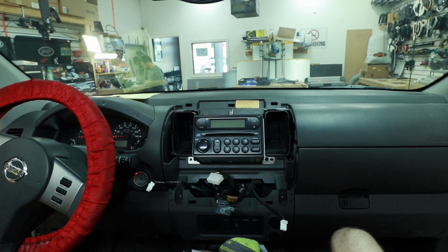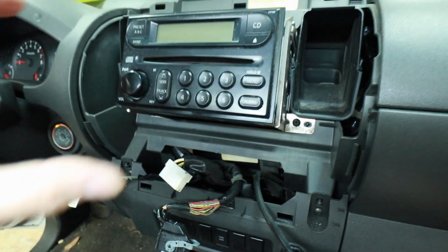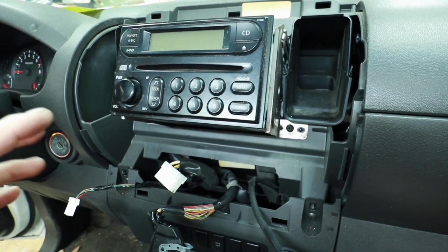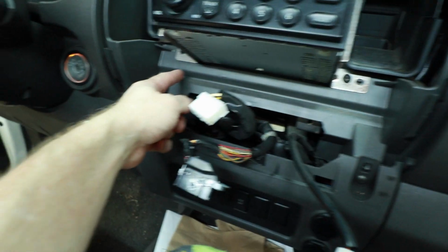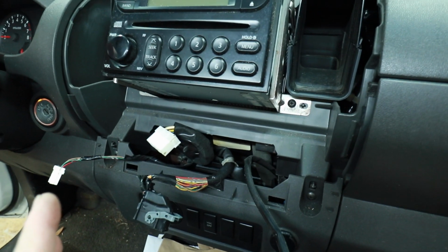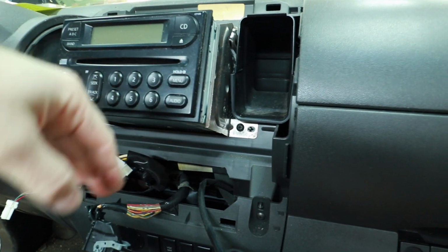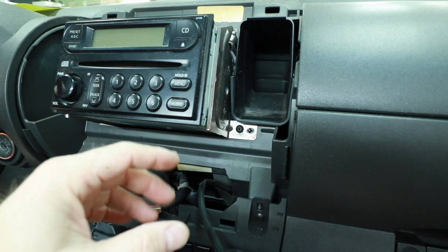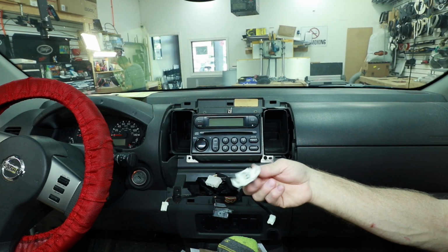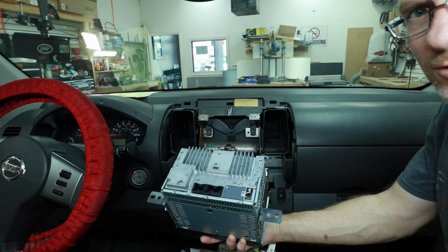On this particular vehicle, this bar right here serves no purpose whatsoever. If you're doing something that involves a lot of RCAs, amplifiers and stuff like that, I suggest cutting this bar here and getting it out of the way, so that it makes it easier to get in and out of the radio instead of having to tuck and run the risk of pinching wires and doing things like that. This is what the airbag light looks like. Plug it back in.